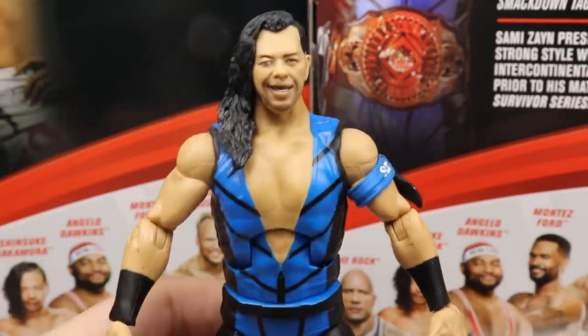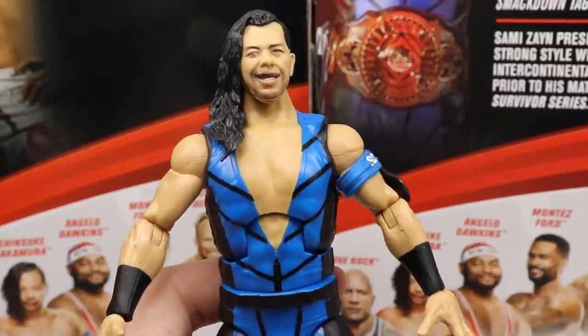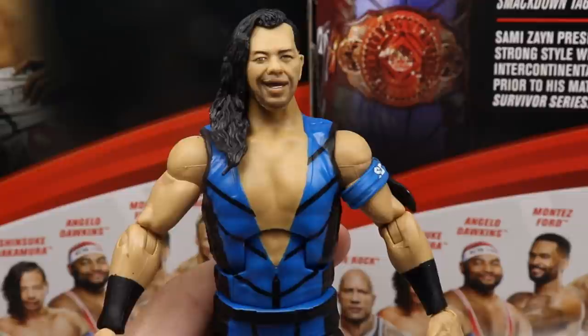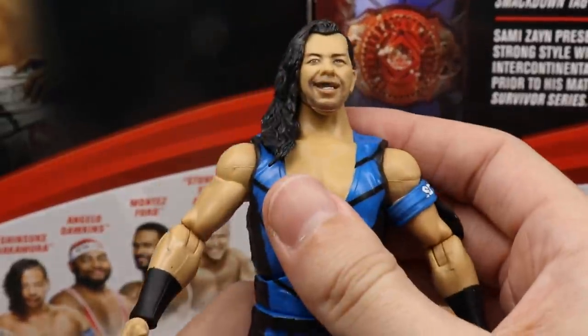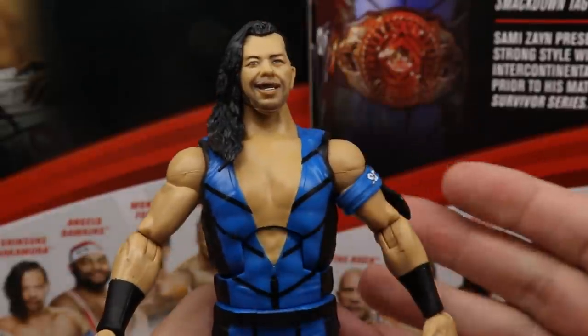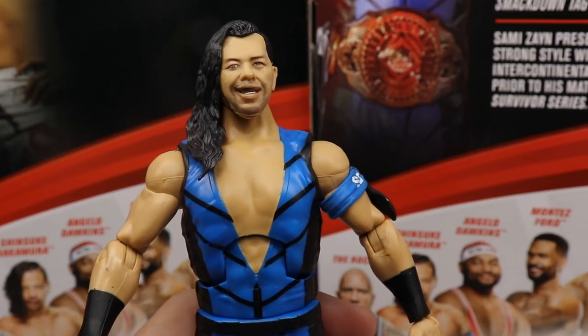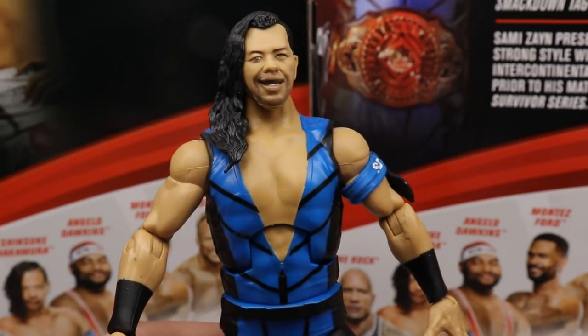But nonetheless, I like the Shinsuke, man. I really, really do like it. I came in worried, but I am pretty impressed with it. Just not that hyped on the head sculpt. I think switching out the head sculpt would make it look a lot better, but he did have the longer hair, so I know that it did call for a new head sculpt. Maybe just give us the Elite 63 head with different hair on it. I don't know, but people probably would have complained about that too. But anyways, guys, that pretty much does it for the Shinsuke Nakamura figure, so let's get into some comparisons.